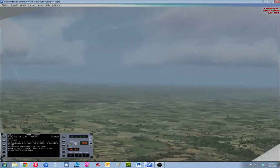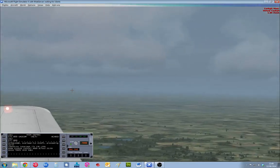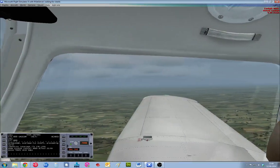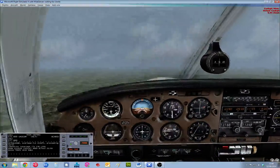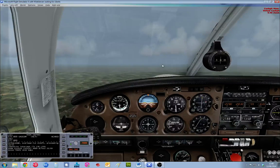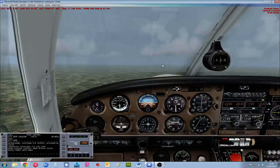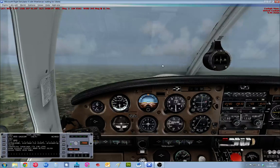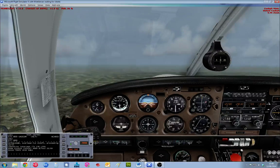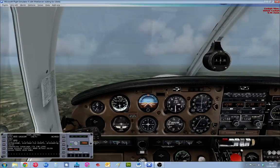So Brussels, back there. The weather hasn't been that good lately to fly VFR. A lot of wind, as we can see now, 245 degrees, 21 knots. That's huge for VFR flights with small general aviation aircraft.